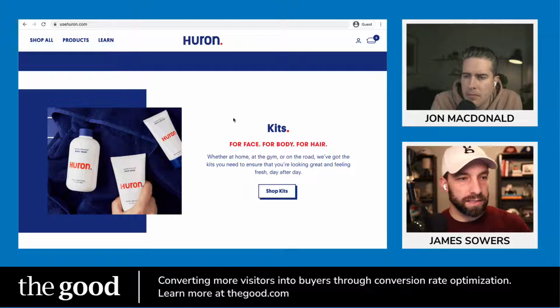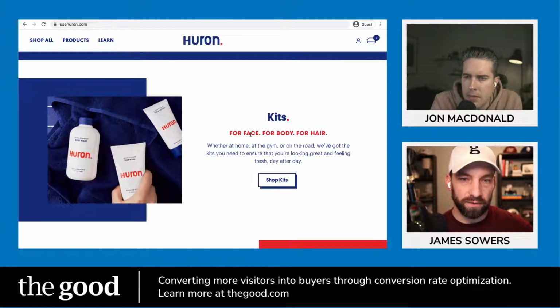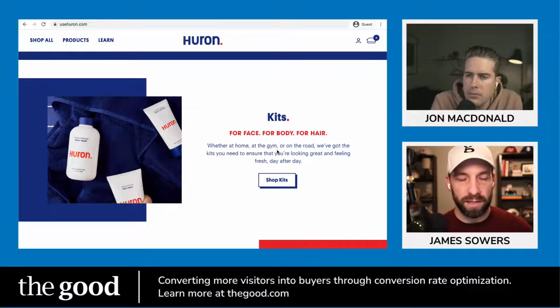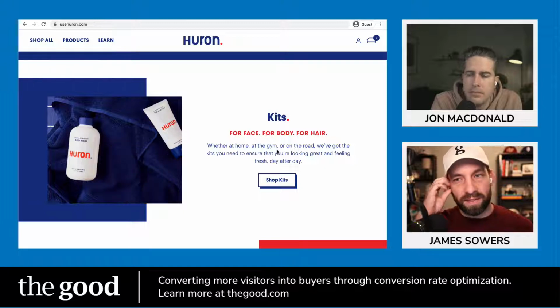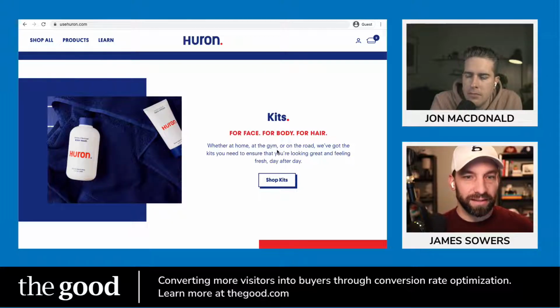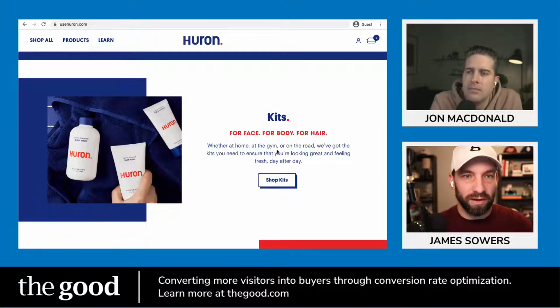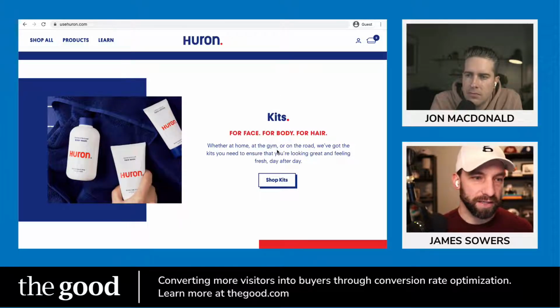So I guess let's assess what's in front of us then. We're seeing kits. I'm seeing the layout here and getting ready to use that for face, body, and hair. So I think there is a convenience play here, right? Where it's one purchase. Most men like convenience. They don't like to spend a whole bunch of time shopping and in that consideration phase for certain product types. And I would put skin and body care in that category.